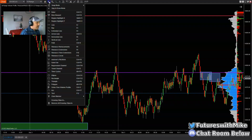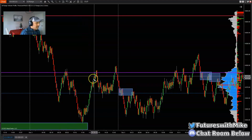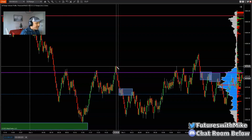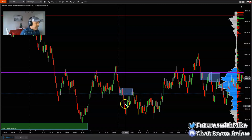This small area right here, we'll go ahead and mark it because it is supply. You see that? Broke up, pull back, broke structure to the upside. But we're looking for a supply setup, not a demand setup, because we broke structure on the higher time frame to the downside. The market now pushes lower. Push down, pull back, boom.